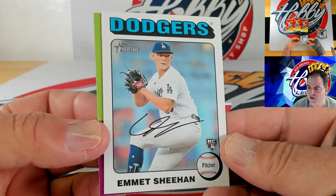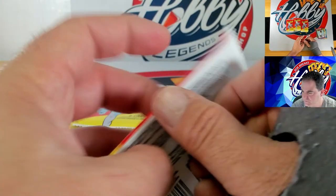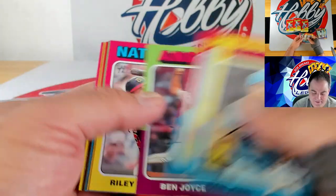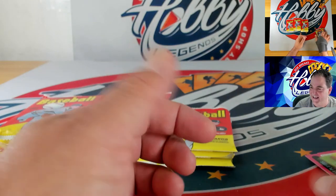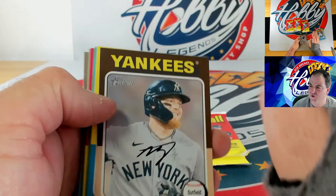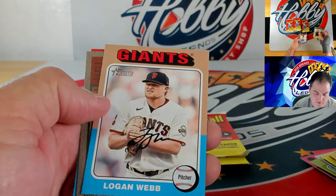Nice rookie there for the Dodgers on the Emmett Sheehan white border. Yeah, little did you know, Gary, that taking the Toronto Blue Jays, which are another one of the more cost-effective teams, you're going to hit a super, super short-printed card. Congrats on that one, man. That's only the third one we've pulled out of all of the product that we've opened. That's how rare they are.